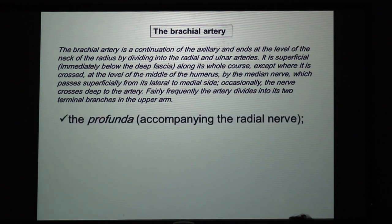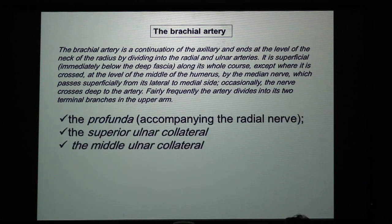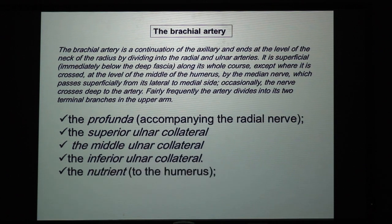So the main branches are profunda brachii, superior ulnar collateral, middle ulnar collateral, and inferior. In your books you may find the middle ulnar collateral is a branch from profunda. Don't be confused with that. Different books talk differently. And nutrient. So these are the main named branches of the brachial artery.